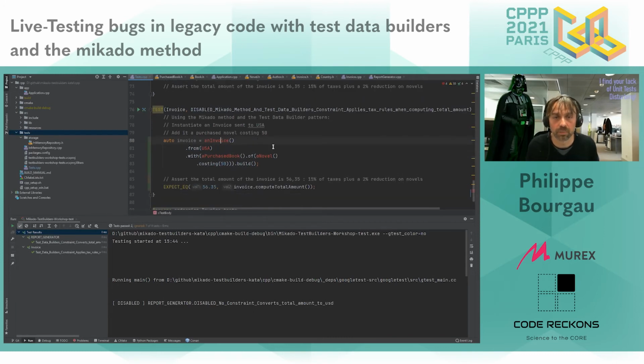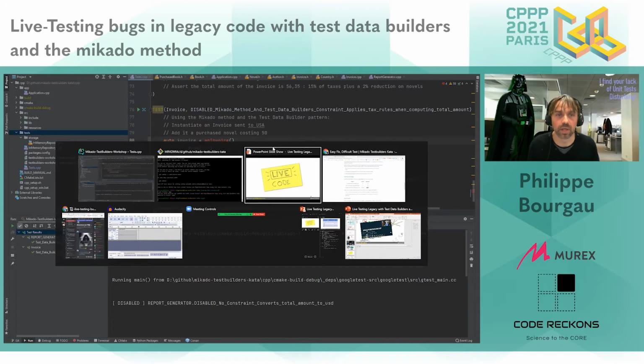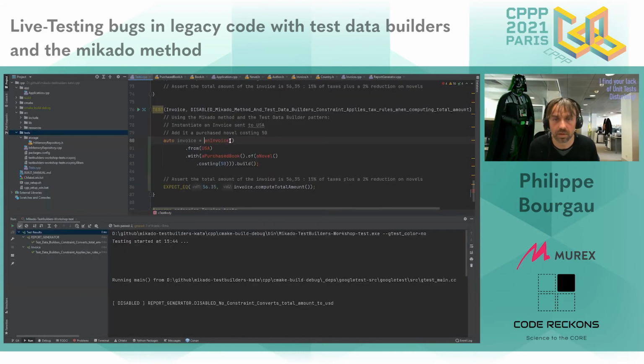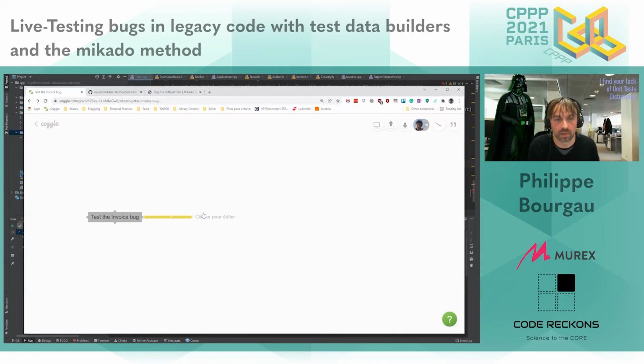And here is where I'll start my graph. I'm using a mind map for that. I want to test the invoice bug, and what we've just seen is that to do that, I'll need all this expression to be okay. The nice thing about the builders is that they're already kind of a graph, so it's really going to help me a lot to write this. So I would like the UK invoice builder. That's the expression I would like to be able to write and compile, and to do that, I'll obviously need a simple invoice test builder.